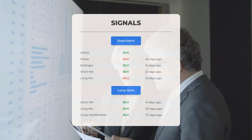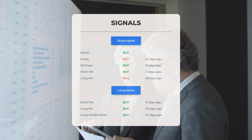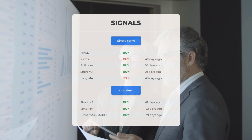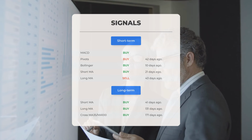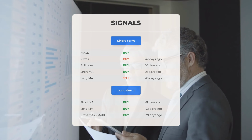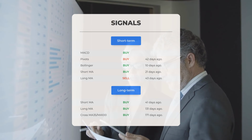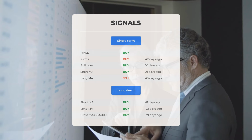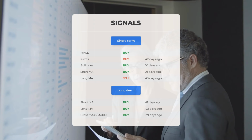When we examine the 12-month chart, we observe short moving average, buy signal from 41 days ago. Long-term moving average, buy signal from 131 days ago. The relationship between the short and long moving averages, buy signal from 171 days ago. For more signals, be sure to visit our page at StockInvest.us.